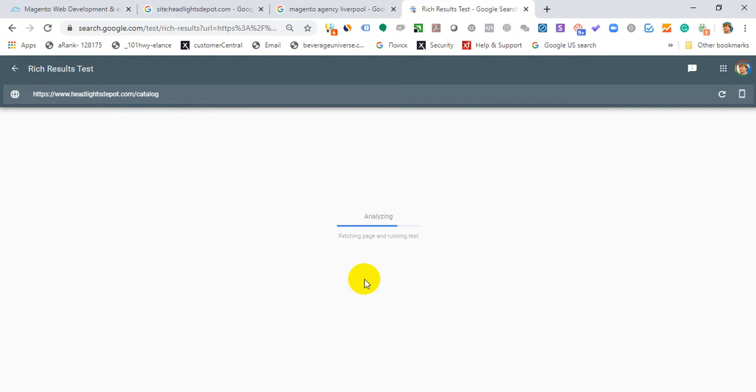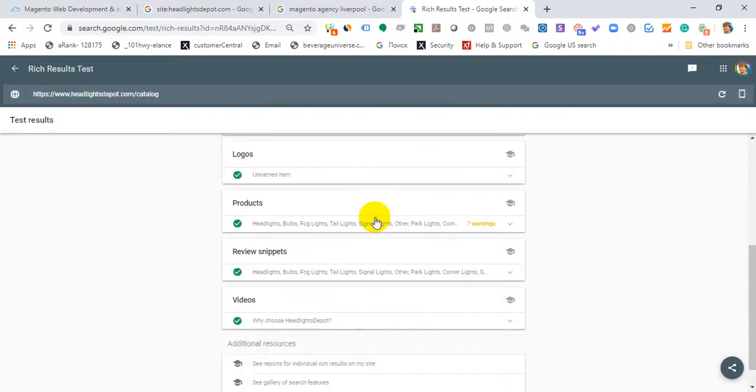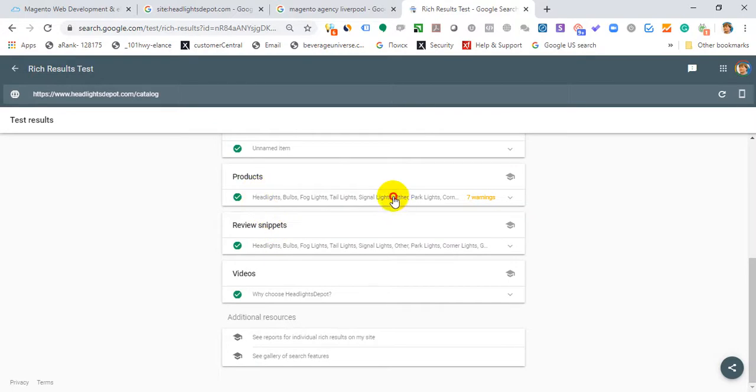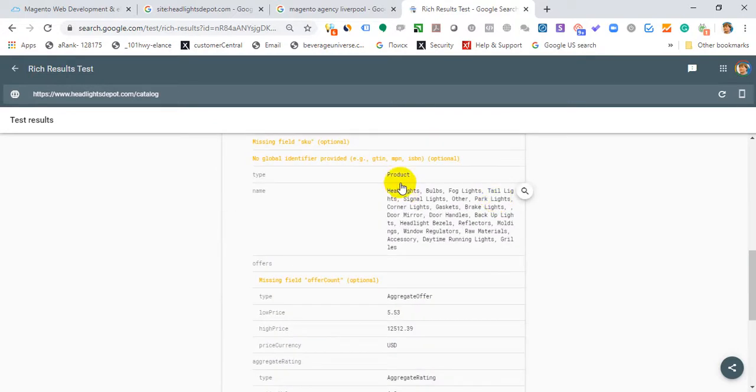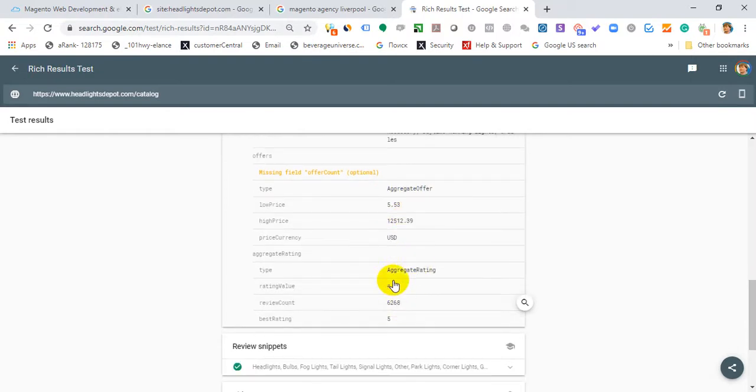So basically, Google analyzes the structure and then pushes it forward. Let me tell you, there is no guarantee that Google will start showing this. But we were able to manage that for most of my clients when we implement these techniques. It improves quite a bit. They always show the stars. So here's the review snippet, product snippet over here, where we have the product information, the name, the offer, and then also the aggregate review. So this is something that potentially can be implemented.